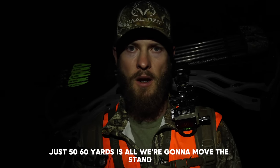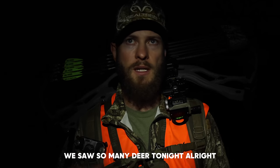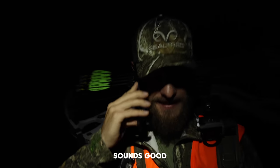Just 50, 60 yards is all we're gonna move the stand, but that's right where all those deer wanted to be. We saw so many deer tonight. All right, sounds good. All right, bye.